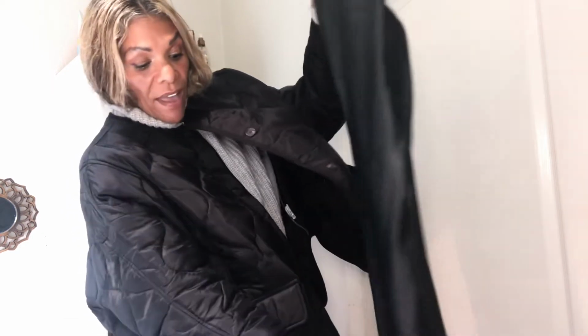And then these are Zara pants that I got 2 years ago. And they have a little split seam. And this jacket with this would be so cute. And then you could throw on trainers, or any kind of shoe you want. I just wanted to show you some ideas.